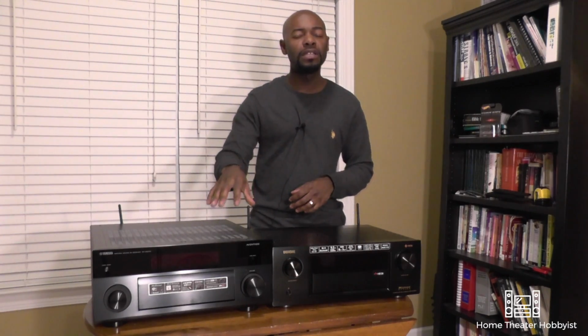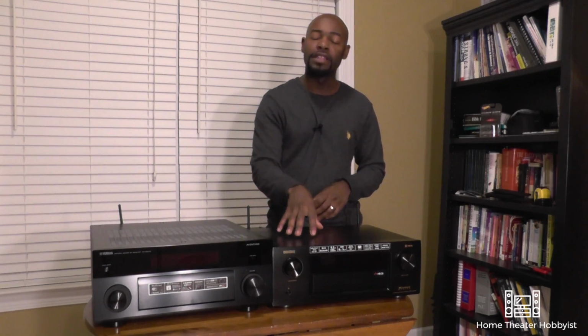Moving on to music, what I noticed was, again, there was a little bit more clarity, and the Yamaha was also a little bit brighter than the Denon. Of course, the brightness can be fixed a little bit with EQ, so I really wouldn't worry about that. But I also did notice a little bit better stereo separation, and I think that may have to do with the build quality of the Yamaha. I'm not really sure, but there was a little bit better stereo separation. So those are the main tests that I performed.